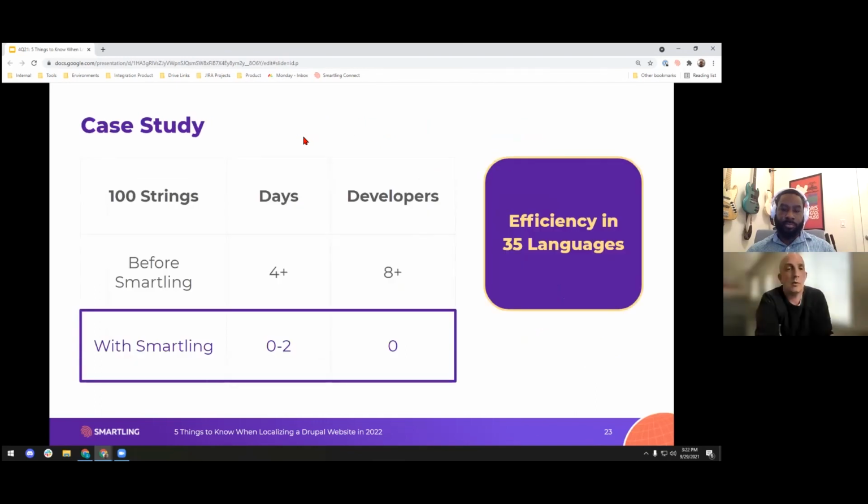So the last thing I wanted to talk about was one of our biggest Drupal customers we talk about frequently here. Before Smartling, they were trying to translate into 35 languages, right? And a new piece of content or a new release was on average 4+ days to turn around.